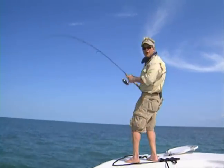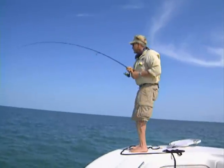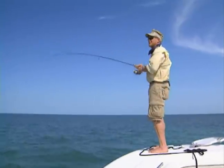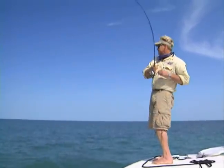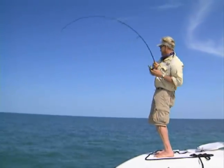This feels like a good cobia. This feels like a real good cobia. 30-pounders, 40-pounders. 30, 40-pound cobia. Well, happy birthday, Dad. This one comes aboard, you get another one. Here he comes. Come on, baby.